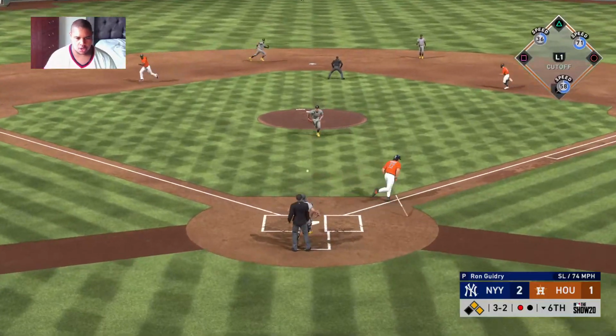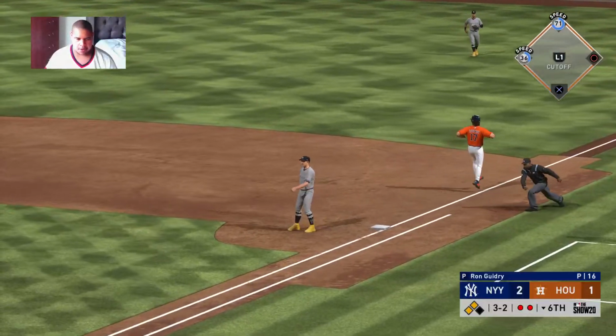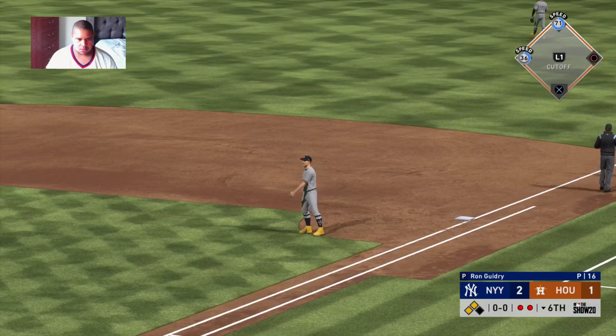A swinging bunt out in front of the plate. And indeed, he'll not even try as he goes to first, and that means 2 men are in scoring position now with 2 away.